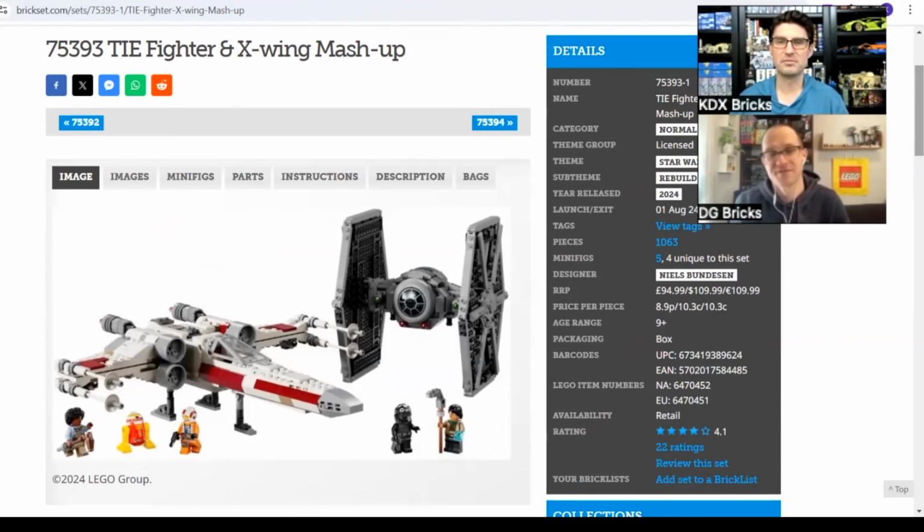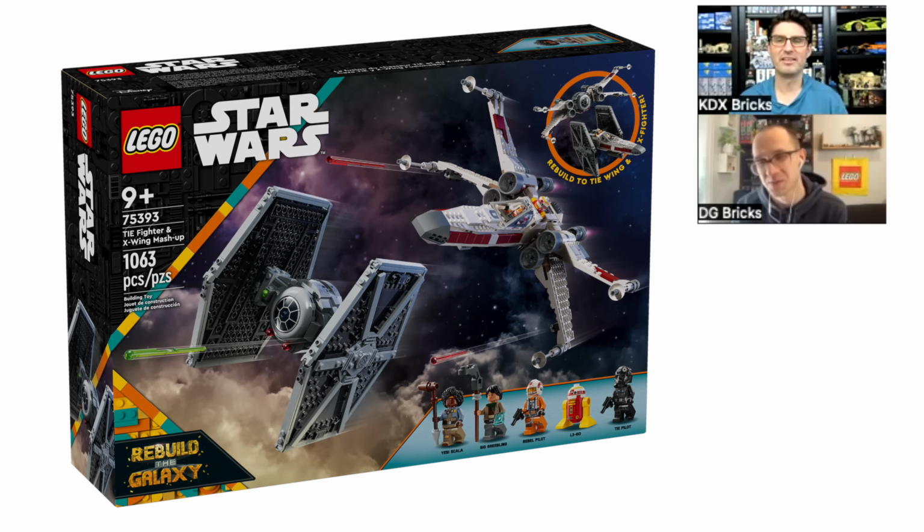Up next, we have the TIE Fighter and X-Wing mashup set, where you can interchange the wings. $110, over 1,000 parts, only 5 minifigures. So it's kind of a funny concept. That exclusive astromech droid could hold some value, but overall, there's going to be another TIE Fighter and X-Wing in playscale form in the next 2 years tops. So is there anything really that special about this one? The interchangeability? Well, maybe. But is that really going to make this an all-time classic that some future fan will want to go back and pay a premium price for? I do not think so.